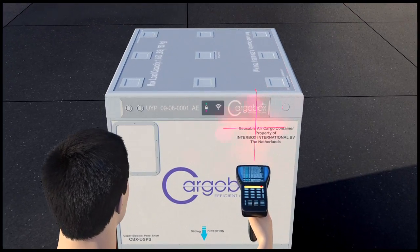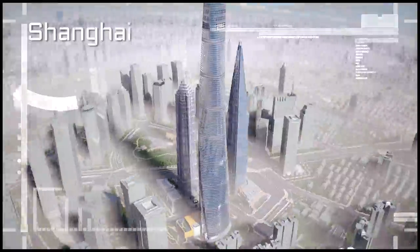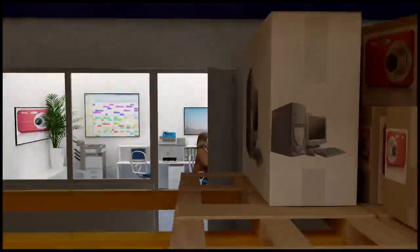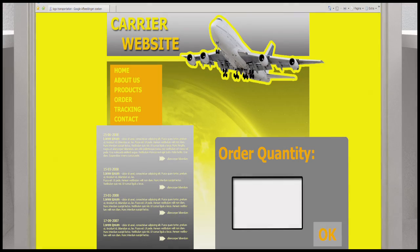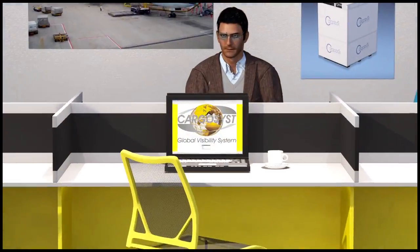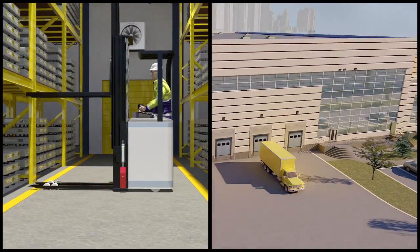Let's follow an imaginary journey, starting at Canon's digital camera division. Upon receipt of a customer order from a client in Wiesbaden, Germany, Canon orders 3 cargo boxes on the CargoSys platform. At the same time, a trucking company is notified to pick up 3 cargo boxes at the Interbox Asia Limited depot and deliver them to Canon.